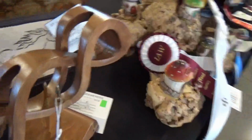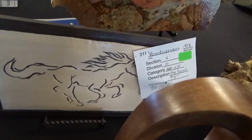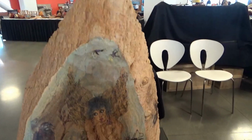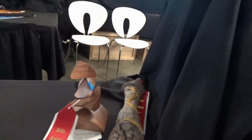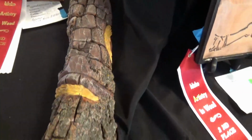Jump over to another table and we have some abstract art here. We have a chip carved running horse. We have a wood burned and painted plaque here. We have a village of mushrooms, I think. Another abstract piece of art here. A piece of cottonwood bark here, carved in, Rapunzel's hair coming out of the tower.